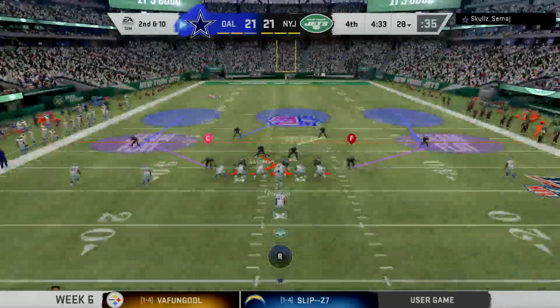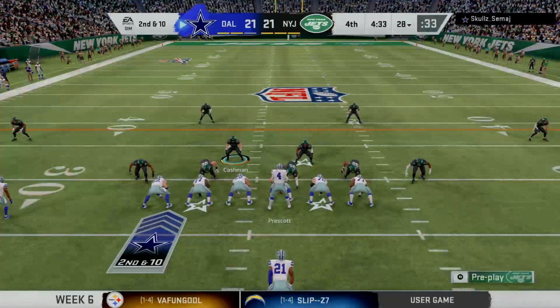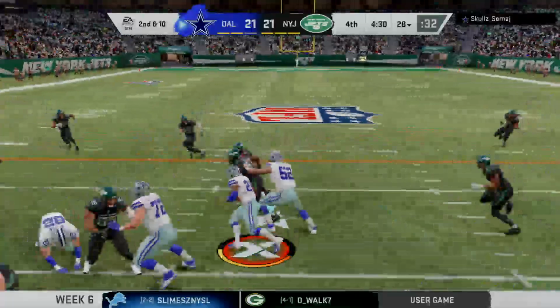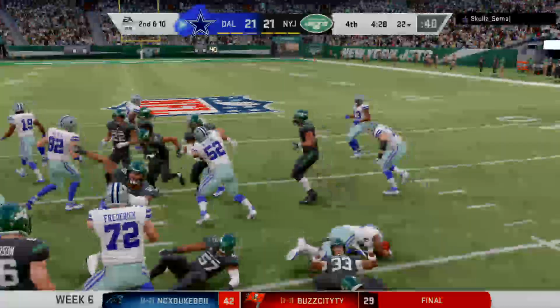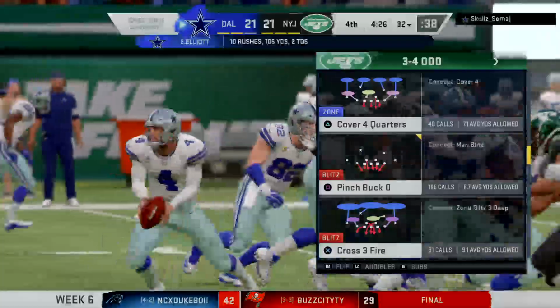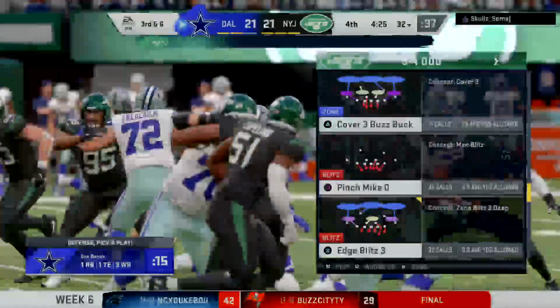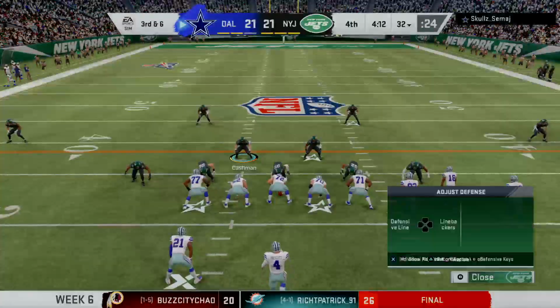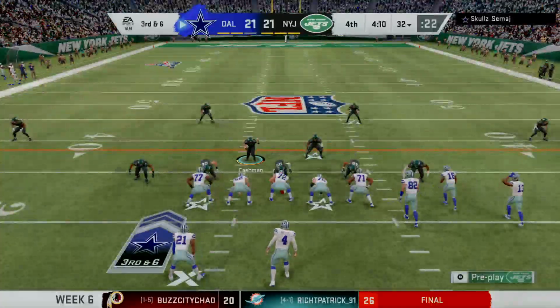So now they'll come up on 2nd and 10, once again from the 28. 10th carry now for Elliott. And he'll get about 4 across the 30 to the 32. And that's one of the reasons you like to blitz even on rundowns. It confuses the blocking assignments and doesn't allow those offensive linemen to get up to the 2nd level.